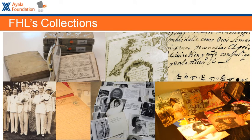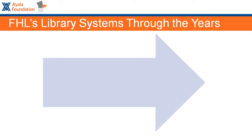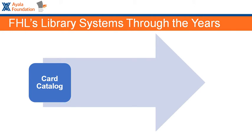We organized these collections into various systems. This is how it evolved through the years. Of course, we used to use the card catalog, way back as early as the 1970s, when the initial collection of the library was part of the old Ayala Museum. And then we shifted to the use of Microsoft Access databases from the late 90s to the early 2000s.